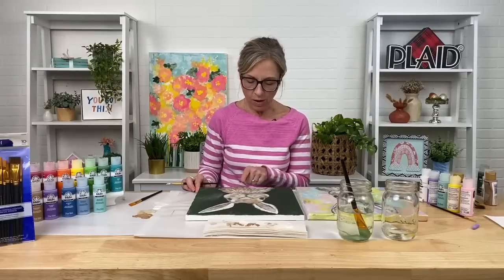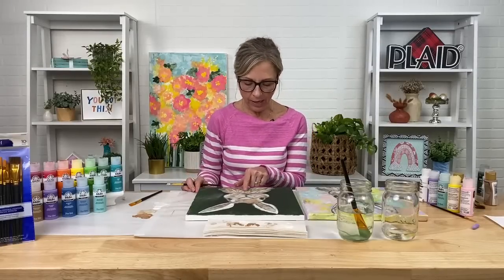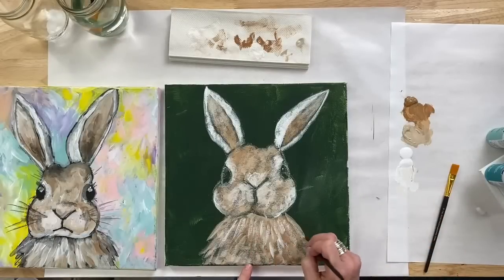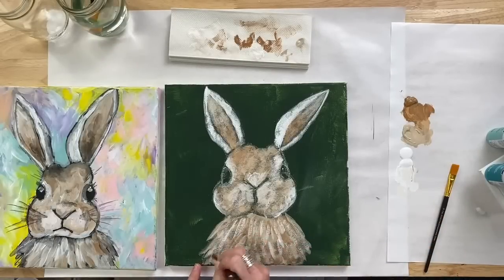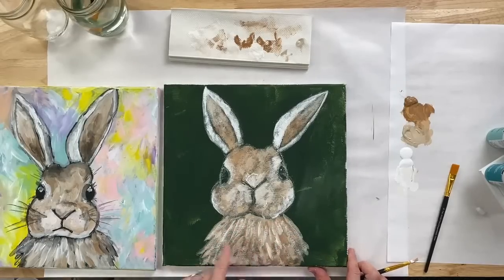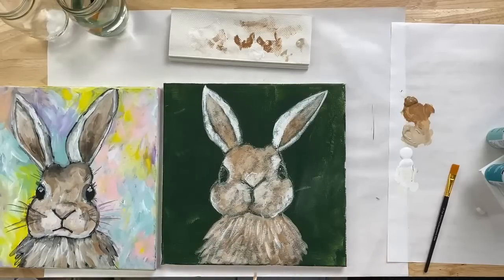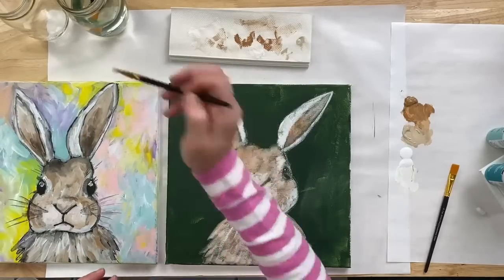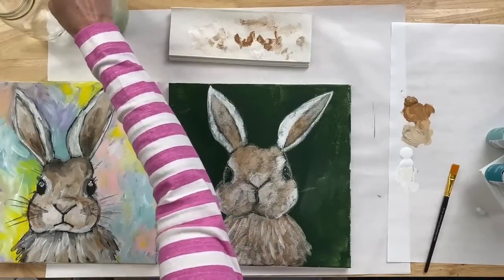Okay, so when I was saying that, all I did right here, you guys, is the same thing that we did earlier, but I put a little white on my brush, and I just did a few strokes going down and out that represent the fluffy hair on the chest of the bunny. Okay, I think I'm calling it. For now, my bunny Leo is done. He looks great.